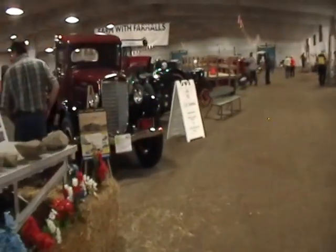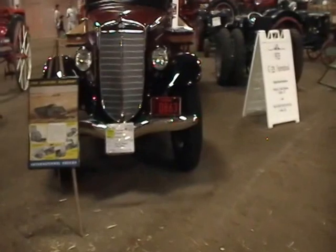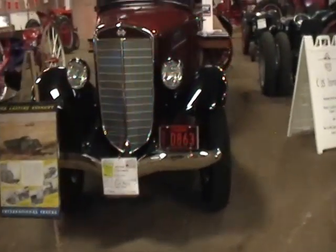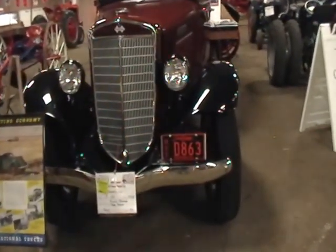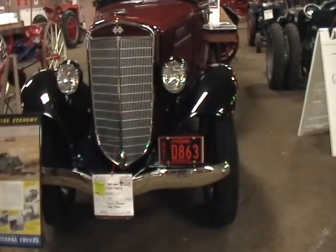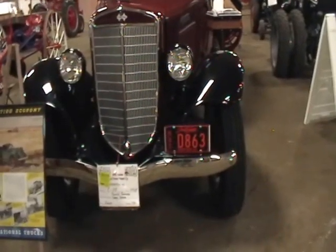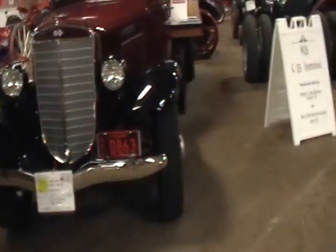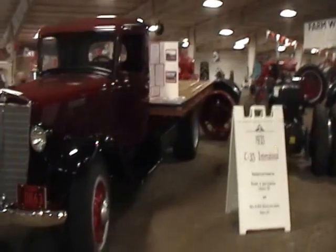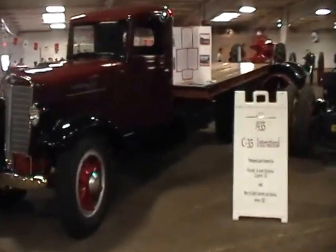So anyhow, and here is a 1935 C35 of Ronald Buehner, B-U-E-H-N-E-R, from Emery, South Dakota. And it's a beauty. It's gorgeous. A lot of time and effort into that thing.